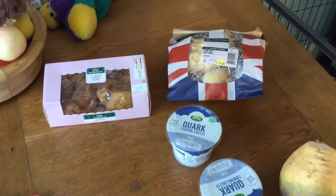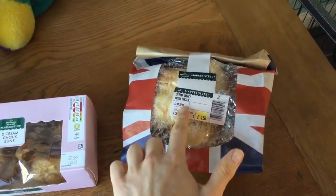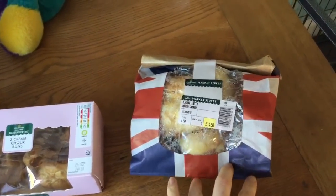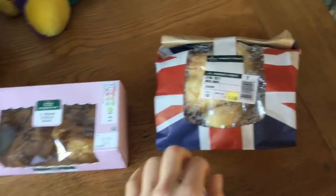Andrew's working today and he messaged me to say he fancied a roast dinner. So I've been to Morrisons and bought an extra tasty British chicken, a ready cooked one for £4.50, and we'll just remove the skin from that and eat the meat, and that will be free on the plan.